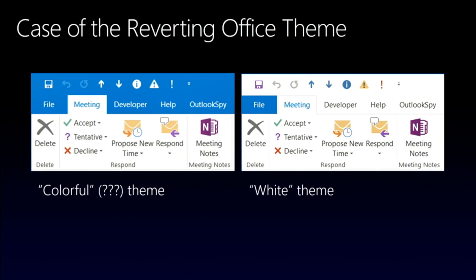The case of the reverting office theme. So this is going to lead into Process Monitor, which is probably the number one tool for deep dive troubleshooting of Windows systems. The problem I ran into is I was running some internal dog food version of Office 2016, and it kept reverting to the colorful theme.